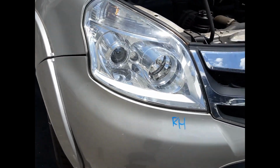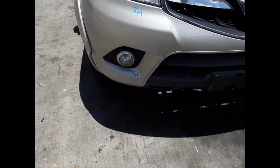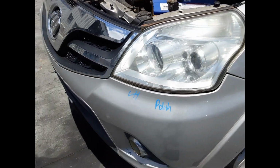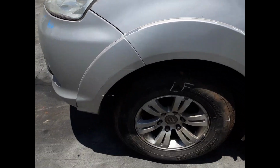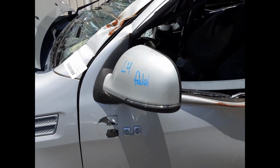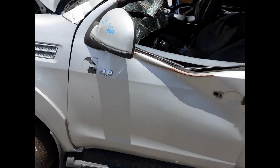We have the right hand headlight, right hand fog light, tidy front bumper cover, radiator grille, left hand headlight, left guard appears to have no damage. Left front 16-inch factory alloy mag with a good tyre. Left power door mirror, indicator type. Does have paint fade.